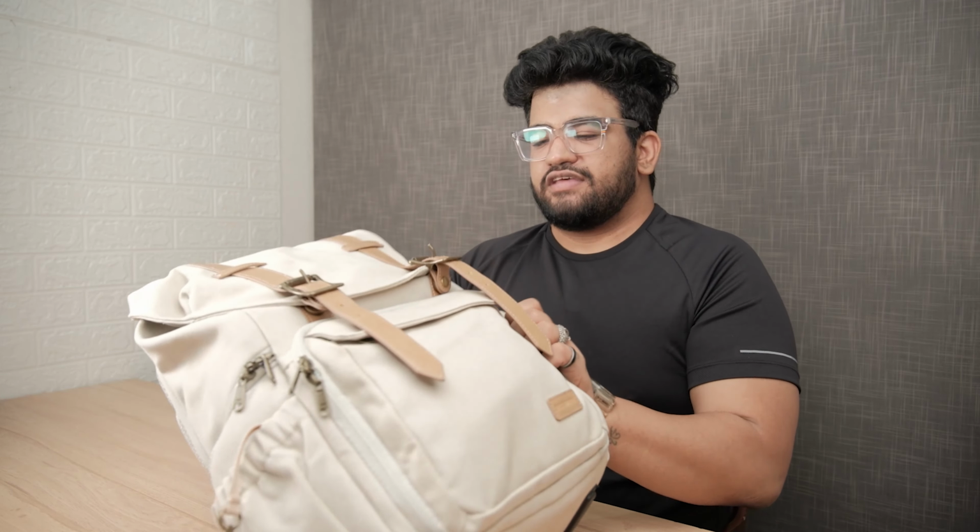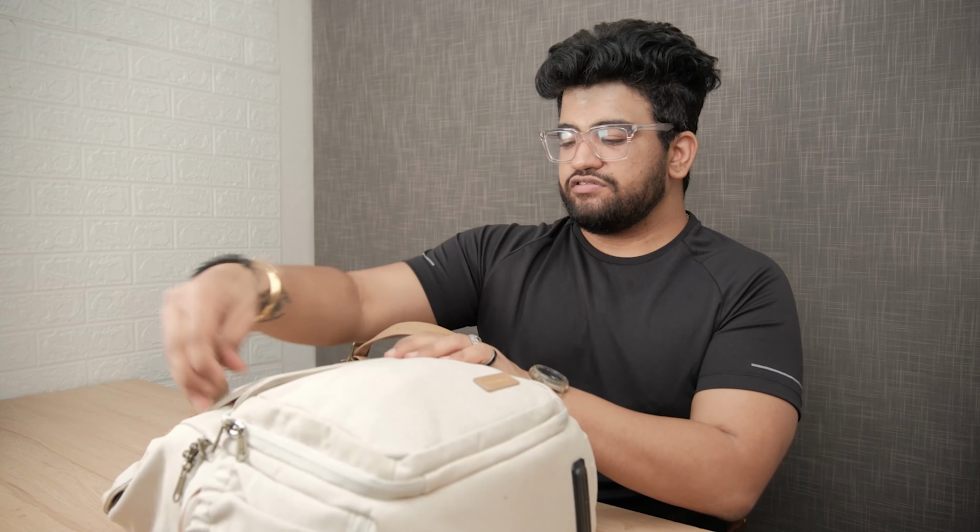Now let's go inside the bag, and I'll first put this out of the way to focus on this particular section, which is where all the camera equipment goes.